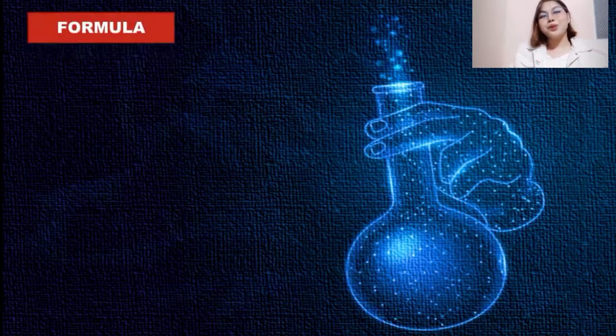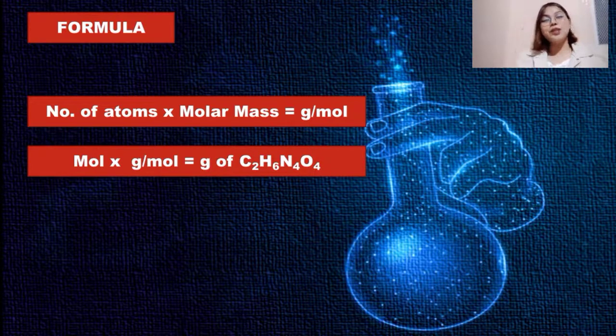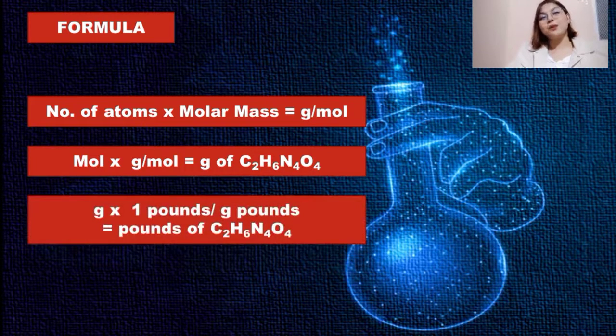And the next thing we need to do is know what formula we are going to use. So we have three formulas. Our first formula is we are going to multiply the number of atoms to their molar mass, and use the unit of grams per mole as the result of their molar mass. The second formula is we are going to multiply the given, which is 315 moles, to the answer of our first formula, molar mass, and that will result in the grams of ethylene dinitramine. And the last formula we are going to use is to convert it into pounds.